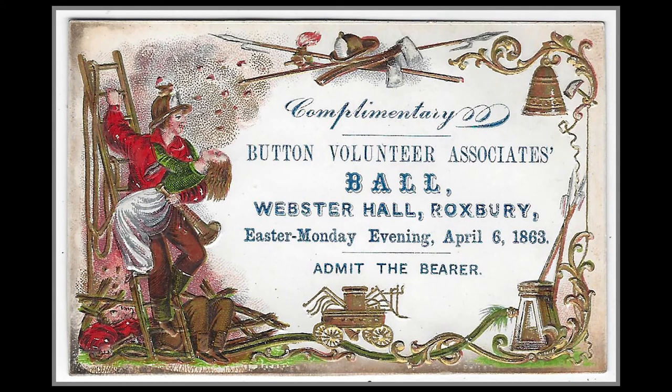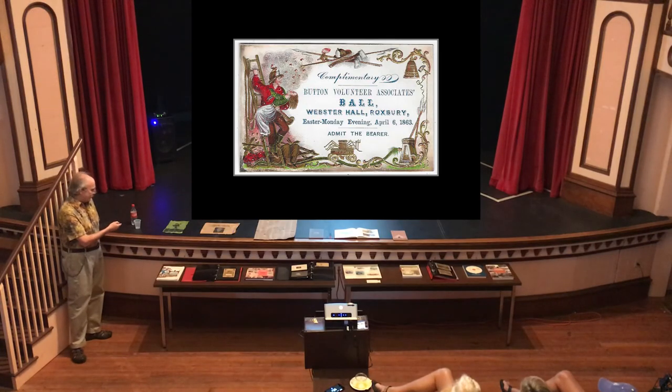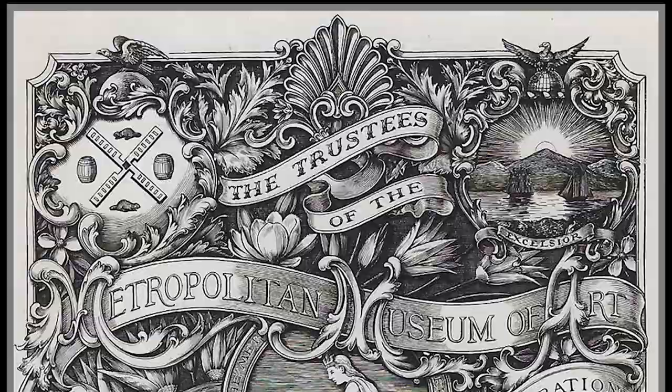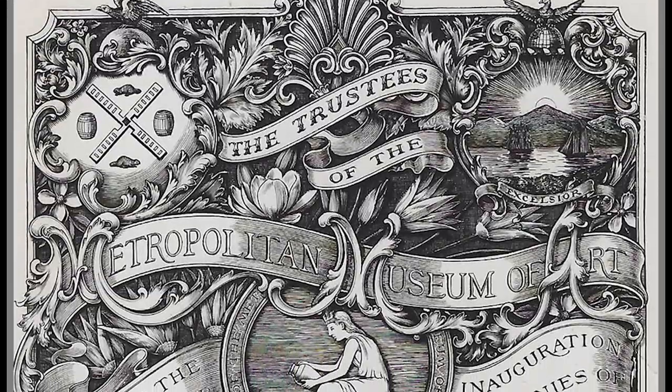These cards, which were standard material for the printer, were blank in the center, and people planning events would just come in and pick out a design and they'd have them printed. Now, this is a real fancy one. It's engraved for the Metropolitan Museum of Art.